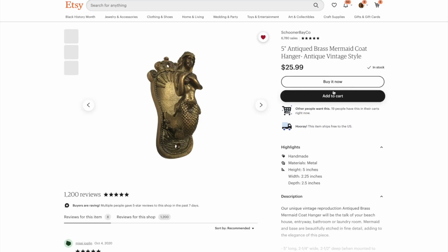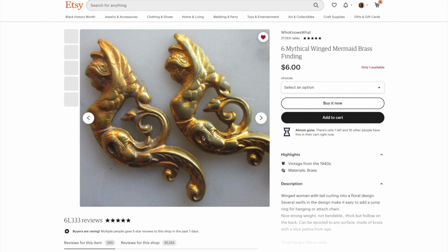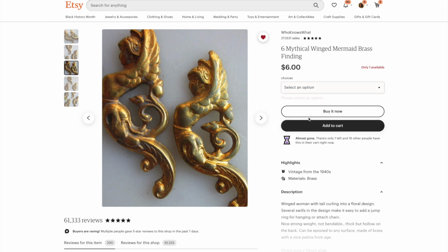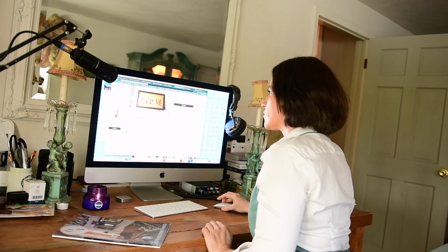I have always loved mermaids since I was a little girl, so I think I'm gonna go in sort of a Greco-Roman mermaid direction. These are the Athenas, I think they're Athenas, that I found that I'm going to press into the mortar. I love them. They're so unique. I got some that face right and some that face left. They really just captured my imagination.